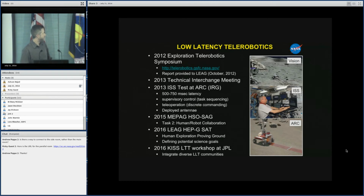Jack talked a little bit about this, so I won't go into much detail, but we got to the point where we were actually testing low latency telerobotics from the ISS to right here at Ames Research Center, deploying assets with telerobotics capabilities. So we know that we can do it. If you saw the talks yesterday, ESA's carried this torch forward a little bit farther, and they're continuing to do that. I'm really happy to hear about that. And hopefully we'll keep doing this. And again, one of the things we want to do is make sure we're asking the right questions so that groups like ESA that are currently doing these tests can work with us and work together to test the right things.